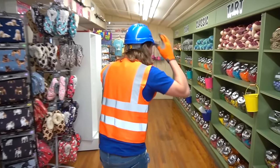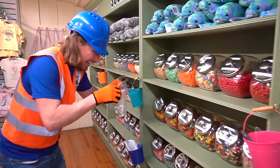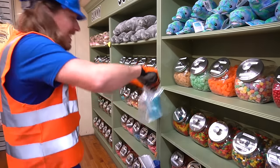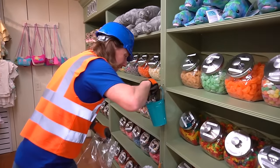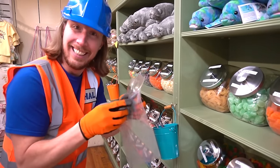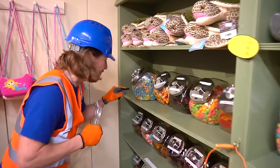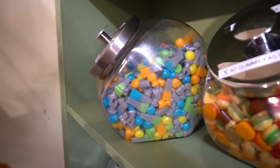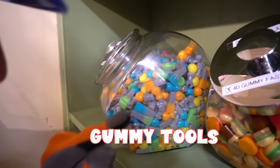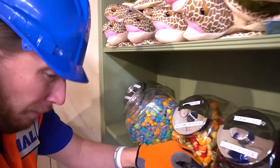Come on. Oh, check out all these. These are really cool. What you get to do is you get a bag and you get to fill the bag up. So let's open up our bag. There we go. And we got little scoops and little tongs. How cool is that? Let's use these. Come in here. Check this out. It's gummy tools. Oh, look at that. We've even got saws. We've got hammers. Oh, and look at little wrenches too. Oh, yes. I can't wait to eat this.